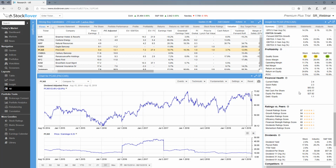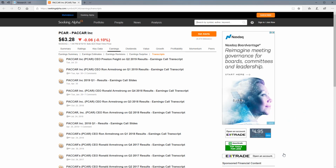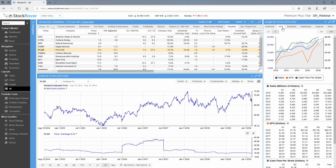Let's say we'd like to delve even deeper into what's going on. We can go to the research links. We'd want to look at the earnings call transcript and investigate why they had an earnings miss. The earnings per share tab delivers quite a bit of useful information. I'll again want to do some more homework as I look at the soft Q3 and Q4 numbers here for both sales and earnings.